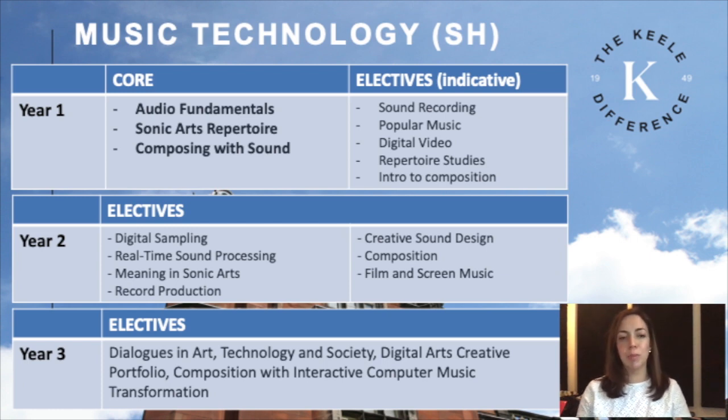For those of you who may be interested in the music technology combined degree, you would still do the 3 core modules in year 1 and those core modules from your other subject area. You would then choose electives to make up your 8 modules in total.